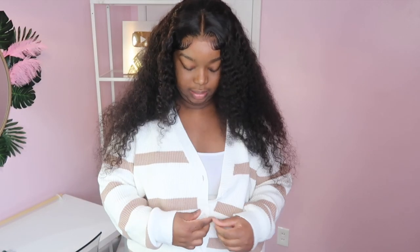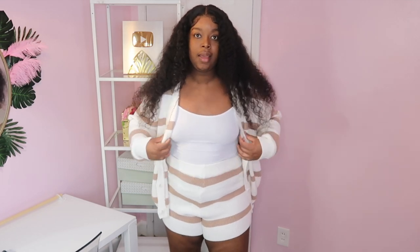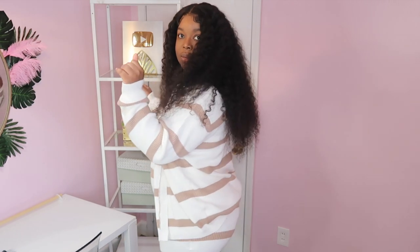It does unbutton. It's not necessary for it to be unbuttoned, but if you wanted to unbutton it, you could. The other shorts had the strings so that you can tie it. This one doesn't have strings, but it's not even needed, to be completely honest. You can tell like it's an elastic band there, so it's gonna keep it nice and up.